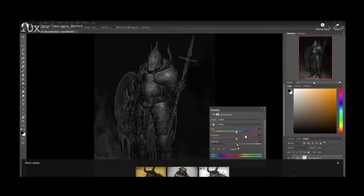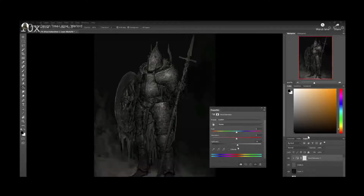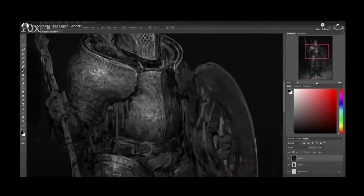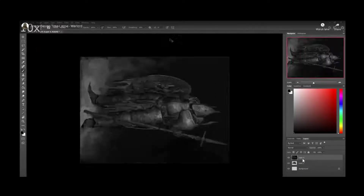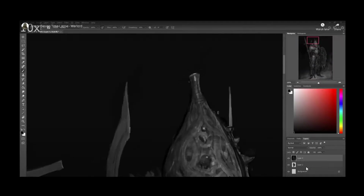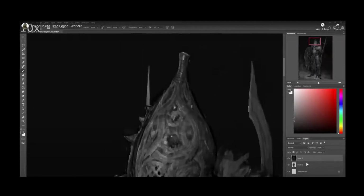Oh shit, I think that's the color balance, right? Or is it hue and saturation? I think it's hue and saturation. Yeah, it is hue and saturation. So he does it in a flattened version of the image. I mean, look at his layers. He's very direct, right? Not a lot of layers.